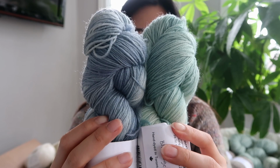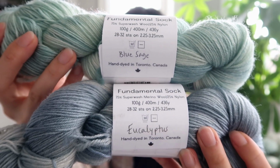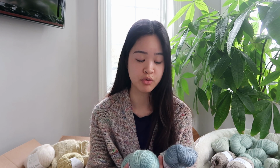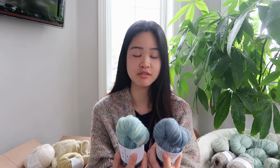These two fundamental sock yarns were actually on sale at Good Grief. It was buy two, get one free. So Good Grief for the month of March was doing a March Madness sale. For every day of March, they were offering a sale on a particular item, or it could be free shipping, free tote bag, etc. I believe it was March 2nd when they were offering buy two, get one free on their fundamental sock yarn. And of course I bought two. I got one free for each of these colors. So I got 6 hanks of this yarn.